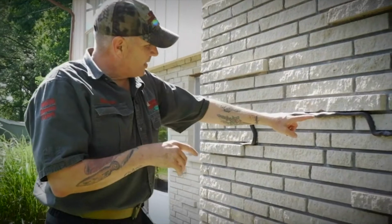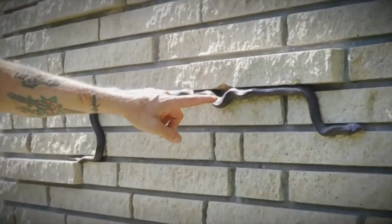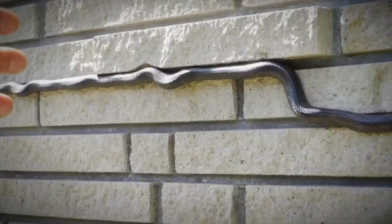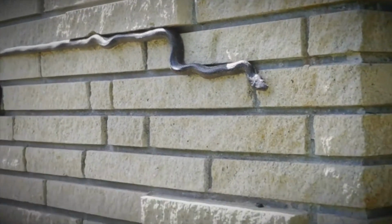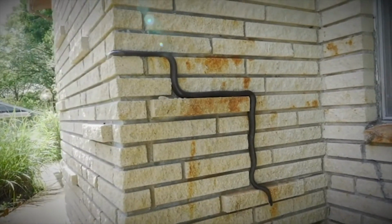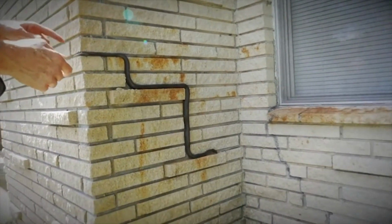But you see how he makes these S's in his body right here? That's where he's hanging on, and then he's moving forward with the locomotion of his ribs. That is classic Missouri rat snake right there. So I'm going to go ahead and grab him before he gets into a hole.